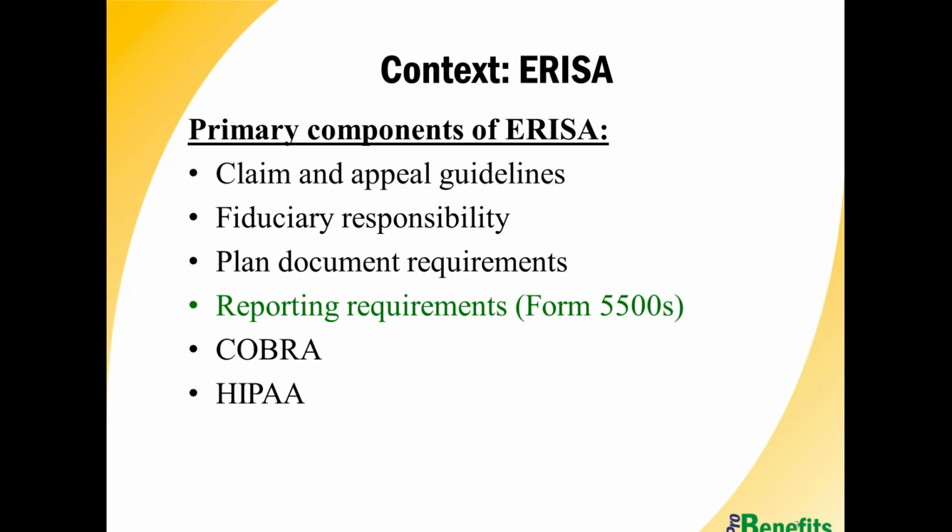ERISA requires that every ERISA plan be administered pursuant to a plan document and a summary plan description, or SPD, that's made available to participants. Those requirements are born out of ERISA. COBRA is part of ERISA, as is HIPAA. But the main disclosure requirement in terms of reporting from the employer plan level to the government, specifically the Department of Labor, is the annual Form 5500.